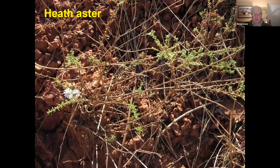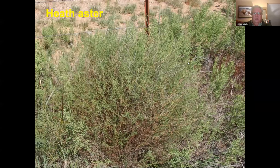Heath aster, you really got to have your big boy and girl native plant britches on to like this one. This is growing out in the red scalded clay of the rolling plains north of Abilene. Early part of summer, it's got a couple of white flowers, but it's a little scruffy looking, not real showy right now. Midsummer, it begins to look like a tumbleweed.